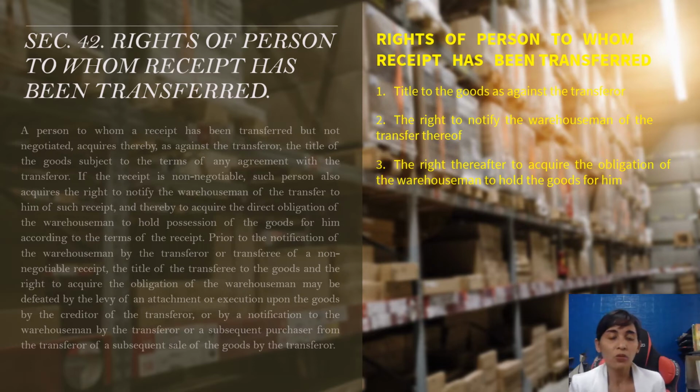Prior to the notification of the warehouseman by the transferor or transferee of a non-negotiable receipt, the title of the transferee to the goods and the right to acquire the obligation of the warehouseman may be defeated by the levy of an attachment or execution upon the goods by the creditor of the transferor, or by a notification to the warehouseman by a transferor or a subsequent purchaser from the transferor of a subsequent sale of the goods of the transferor. So technically, or in gist, there are three rights of the person to whom the receipt has been transferred.